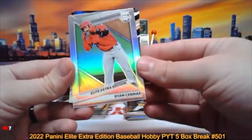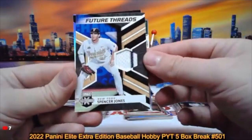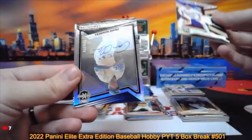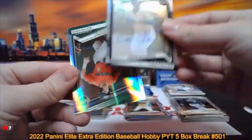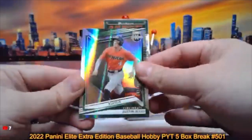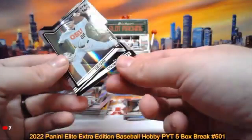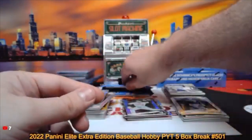We have Ryan Cermak on the silver. Going to Tampa. Future Thread, Spencer Jones for New York on the pinstripe. Mem right there. Cam Collier out of $2.10 for Cincy. Justin Boyd for Cincinnati out of $4.99. Cooper Yerpe out of $9.99 on the die cut for St. Louis.